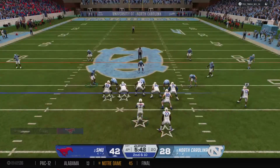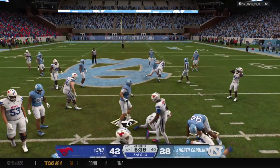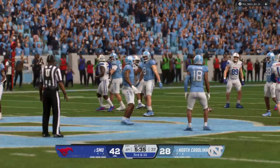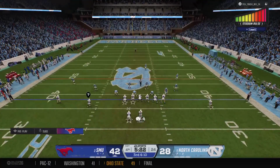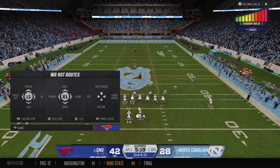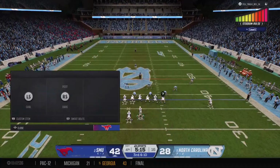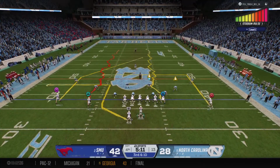Inside to Fields now from the shotgun. They test the middle there and get nothing. But these obvious running situations are very tough when you're working with the lead late in the game because you know the defense is going to stack the line of scrimmage, make it as difficult as possible for you to run the football. So nice job there by the defense. They're trying to punch that ball out, do anything they can at all to get the ball back.